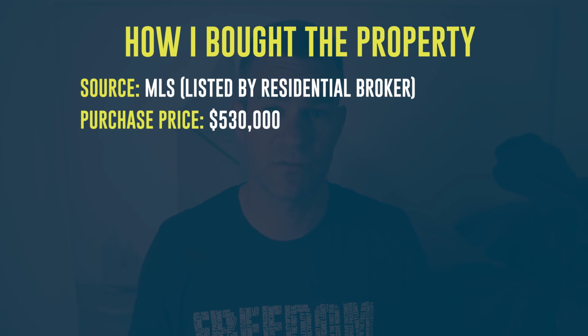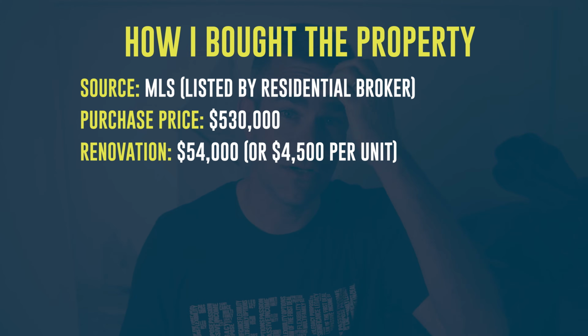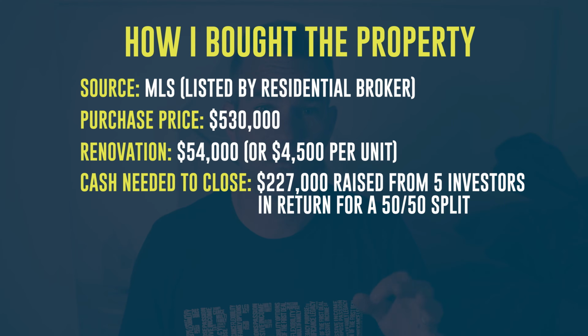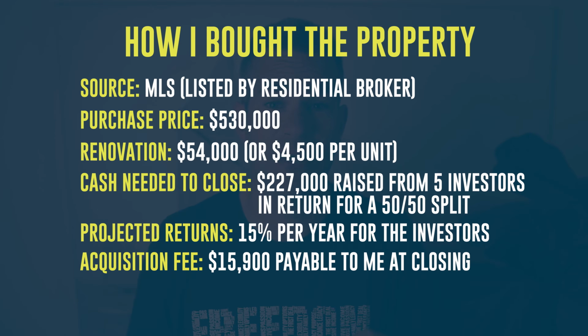The purchase price was $530,000. The renovations were about $54,000, or about $4,500 a unit. And the cash needed to close was about $227,000. And I'd raised that from 5 investors in return for a 50-50 split. Now the projected returns were about 15% per year for the investors. I paid myself an acquisition fee of $15,900 at closing when I bought it.